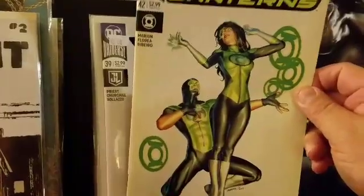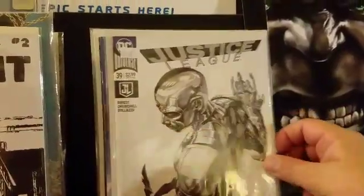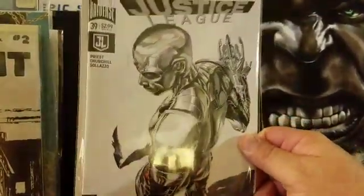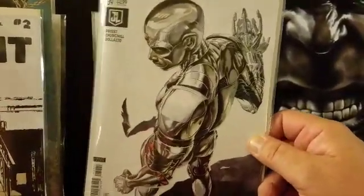Still on this B cover of Green Lanterns. It's kind of a cool style. It's back around for the J.G. Jones. Look at that. I don't know how he does it. J.G., Alex Ross, they all have that unbelievable style. 39 Justice League.